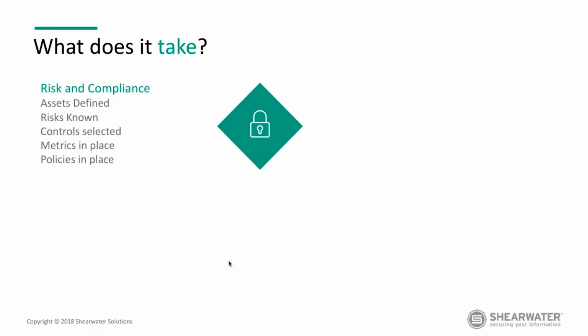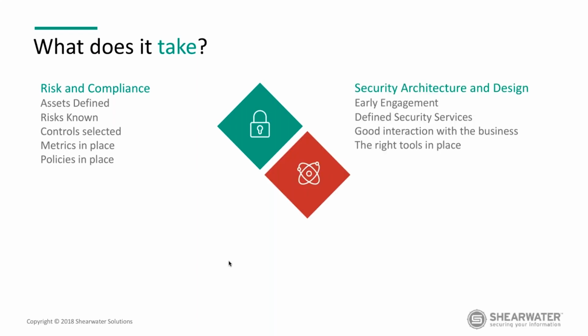So what does it take for each one of those areas? Well, risk and compliance, to do that properly, you need to have your assets identified, your risks known, your controls selected, your metrics, your policies in place, etc. And of course, as a documented rinse, lather, and repeat process.